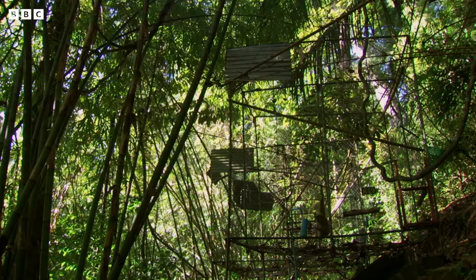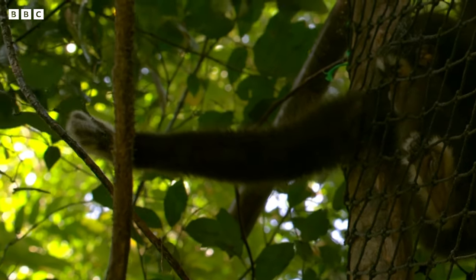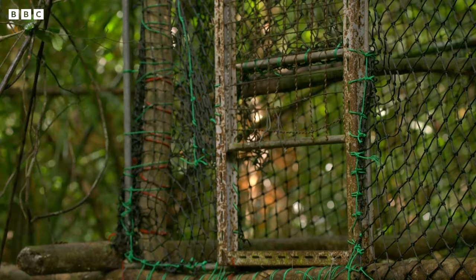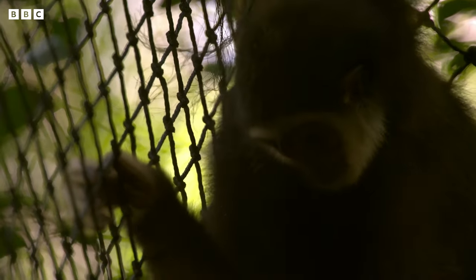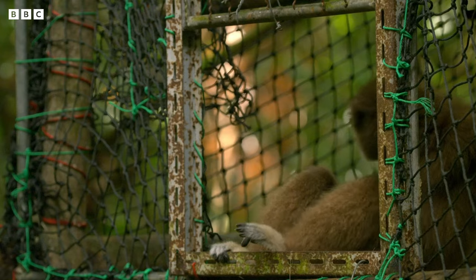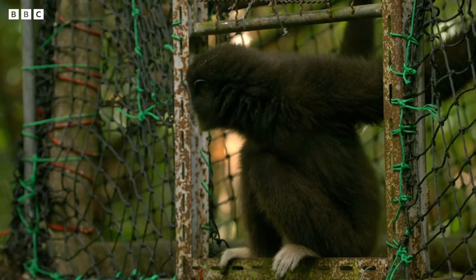This is a gibbon sanctuary in Thailand, and it's home to six-month-old Sherpa. Today's a big day for him, because it's the first time he's going out to explore the forest. Don't worry, though. He doesn't have to do it all on his own. Mum and Dad are coming too. That's it, Dad. You lead the way. Oh, and here comes Mum.